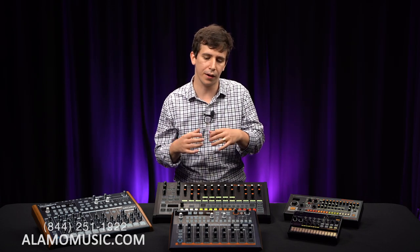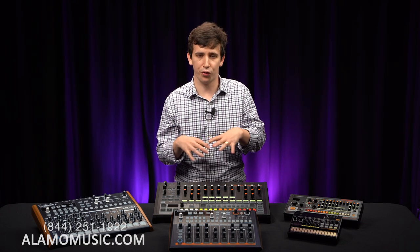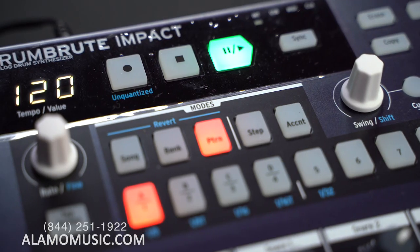So for me, if I had $500 to spend, I would probably get the Drumbrute Impact more so than any of the other ones. And again, that's a personal choice. I think all these are great options. I just, in my sonic taste, really love the way the Impact sounds, and it is kind of its own thing.